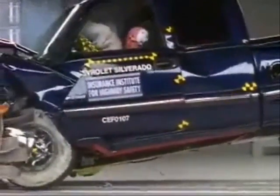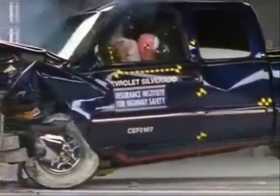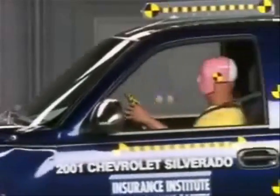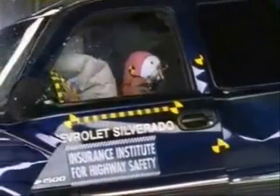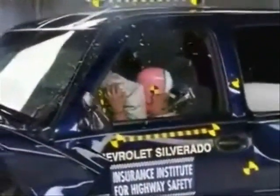After the dummy moves into the airbag, its head drops below the windowsill. The steering wheel moves up. Another problem, the driver's seat comes loose on one of its tracks. Overall, the Silverado 1500 Classic earns only a marginal rating.